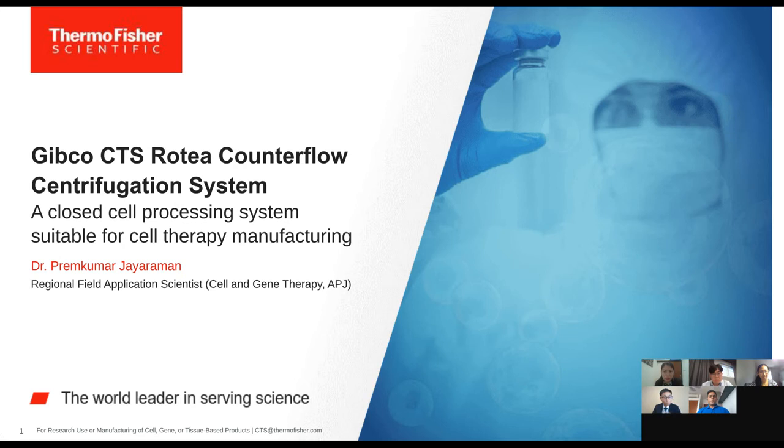Okay, so Rotea is not a mini bioreactor or a fermenter. Rotea is basically a cell processing device, right? It's specifically intended, as I mentioned, for cell and gene therapy manufacturing. And then there's no temperature control system in Rotea for you to control your cell culture expansion. So it's just a cell processing device. It's a counterflow centrifugation system where you can process your cells upstream or downstream into your bioreactor or cell factories. But again, you cannot use Rotea for expanding any cells. Hope that's clear.